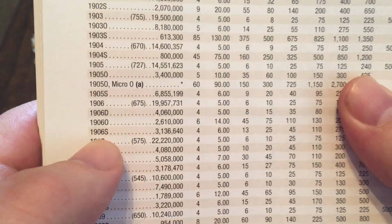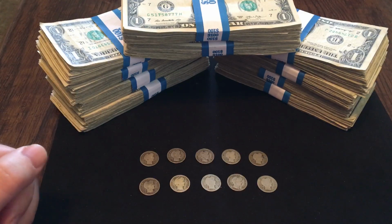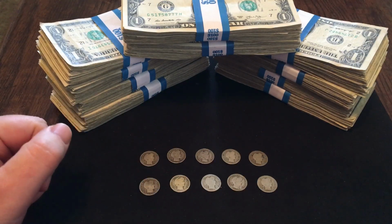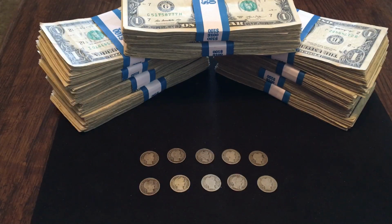My point is that based on what the Red Book says for condition, the cheapest any of these coins are worth would be $4. And I have 10 of them. Basic math tells you that I have $40 worth of Barber dimes, which I paid $12.50 for, from a coin dealer. Think about that.